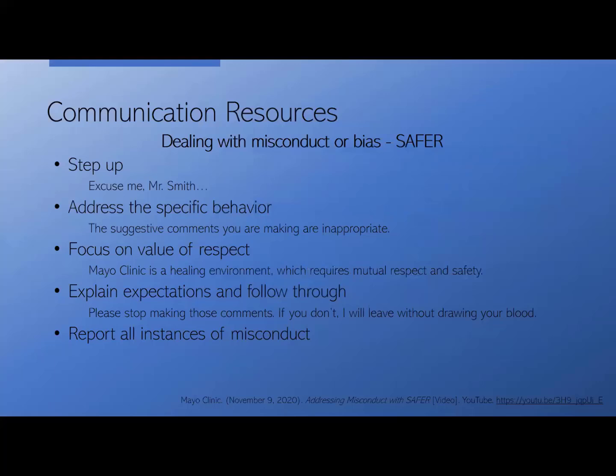And so at Mayo, we have implemented the acronym SAFER. This is to help us as employees deal with patients' misconduct and how we use this acronym to address their behavior. So the first one is step up. You've got to step up and talk to the patient right away. You're going to address the specific behavior. You've got to focus on respect for each other. And then you're going to explain the expectations and follow through. And you're going to report all the instances of misconduct to your supervisor.